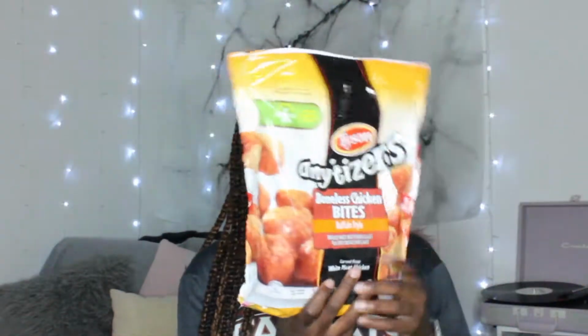First, we have these Tyson boneless chicken bites, buffalo style. I am in love with hot wings, especially boneless hot wings, so I have to get some of these. They're not really healthy. I'm not claiming that this haul is healthy at all. It's realistic to what a college student might buy, because I am a college student. So yeah, I just got these Tyson buffalo chicken wings, and they're pretty self-explanatory. They're chicken wings.